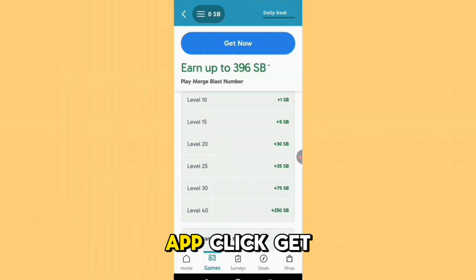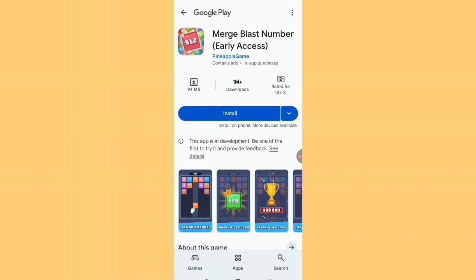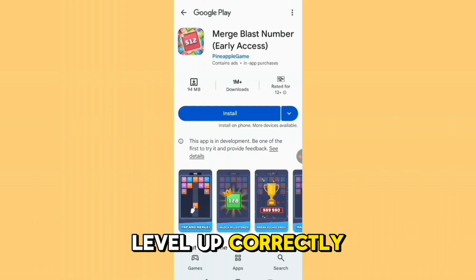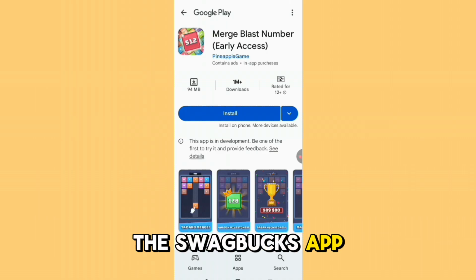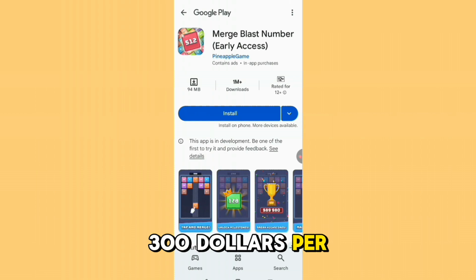To download the app, click Get Now. This will take you directly to the Play Store. Once you download the app and level up correctly, you will automatically receive dollars in the Swagbucks app. There are many games in this app, and by playing them, you can easily earn $200 to $300 per month.